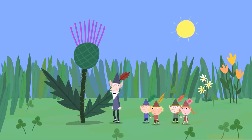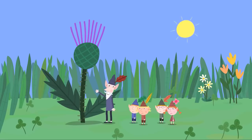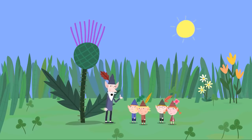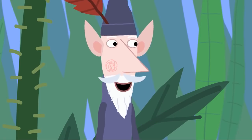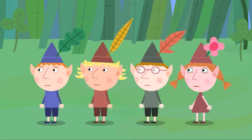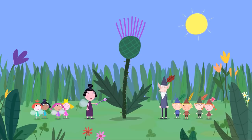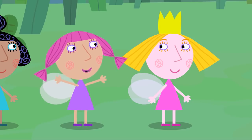Who can tell me what this is? Is it a sort of plant? A wilted thistle is the correct answer. Oh. Now, what's the name of this flower? Oh, we seem to have walked into some elves. Good day, Nanny Plum. Hello, wise old elf. Hi, Ben. Hi, Holly. We're doing nature class.